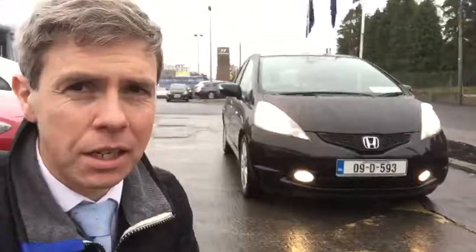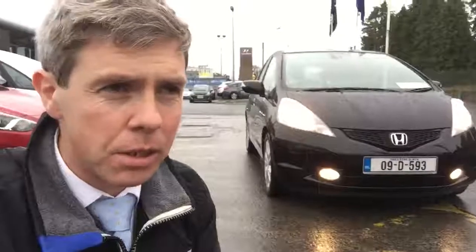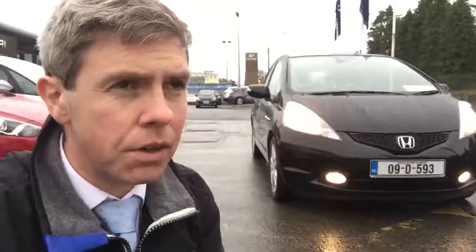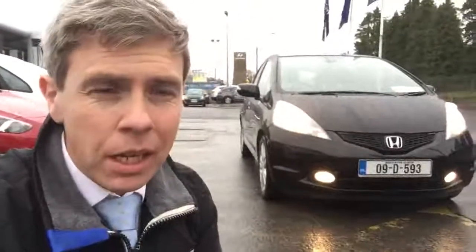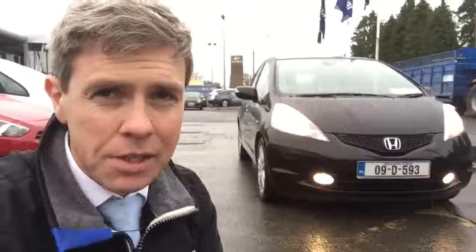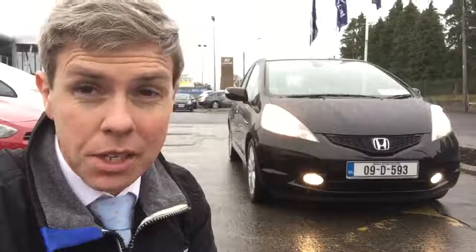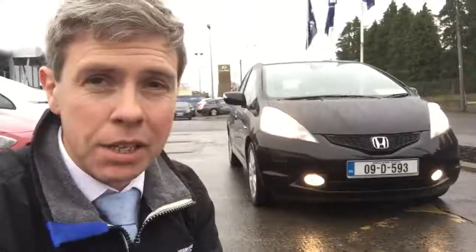It has two owners from new. The first owner was a nice lady in Dublin. She had it from 2009 and traded in for a 141 at the time, brand new Honda Jazz. And then the second owner, she traded in her Honda Civic, locally living, for this Honda Jazz, bought it and just a couple of weeks ago picked up a Honda Civic. So two owners from new, nice condition throughout and a nice specification.